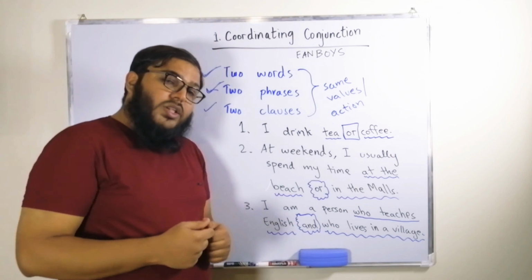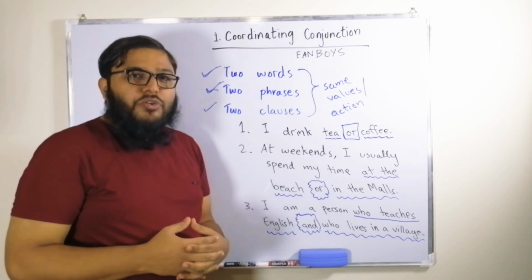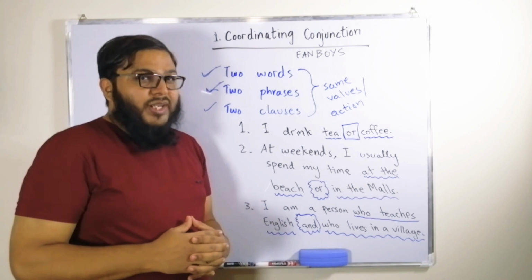So this is coordinating conjunction, the first type of conjunction. Now we are moving to the second type of conjunction, which is also known as subordinating conjunction.